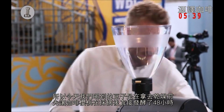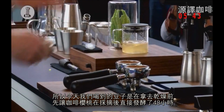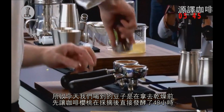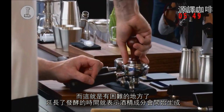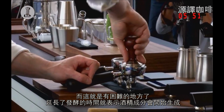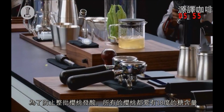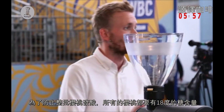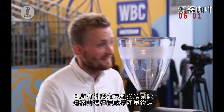And what they did is this. Before taking it to the dryer, they fermented the coffee in cherry for 48 hours, straight after picking. And this part is tricky. The extended fermentation time means alcohol starts to form. So to prevent it from turning sour, all of the cherries that were used had to have a sugar content of exactly 18-degree Brix. And all of the defects had to be removed, leaving a perfect but small mass of cherries.